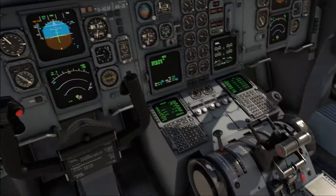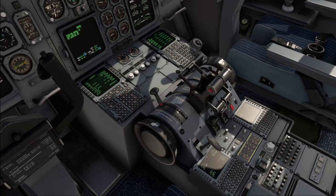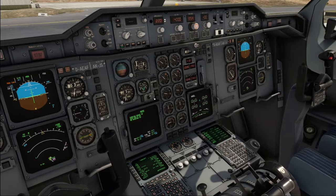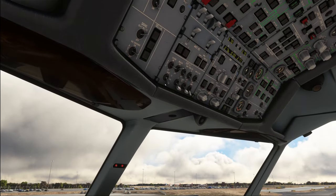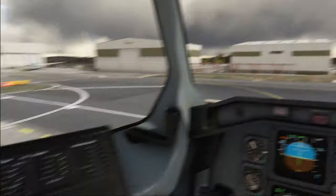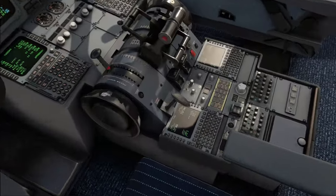After start checklist. Pitch trim, 0.2 down, set. Rudder trim, 0. Spoilers, armed. Slats, flaps, 15. Okay, ECM status, checked. Anti-ice, off. Hand signal. Let's see, there she is. Hand signal is received, after start checklist complete. Flight control check, please.